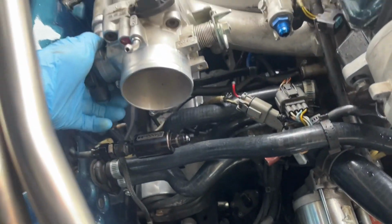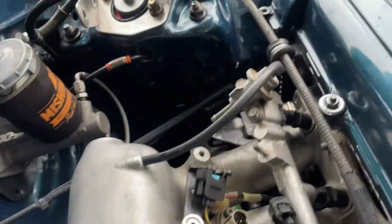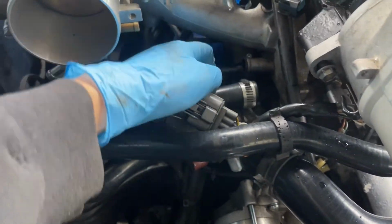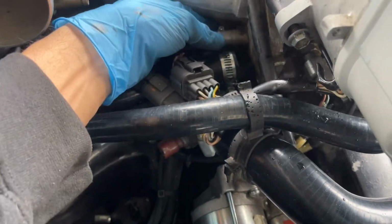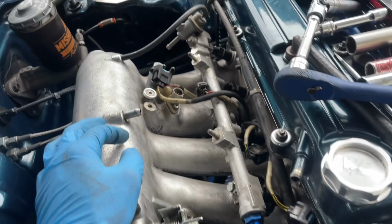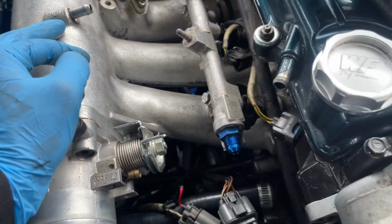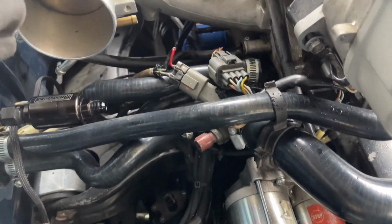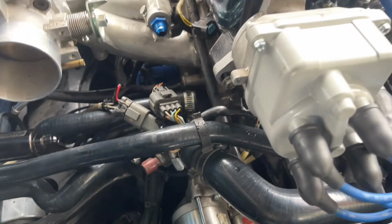Took off all the sensors, which is the MAP, TPS, idle control valve. Left the fuel one, disconnected my injectors and whatnot. Just disconnected this one coolant line that runs back to the block. Everything else should not need it. Oh, and the one to that little water neck back there. Took out my return, and I think that's about it. Should be good.